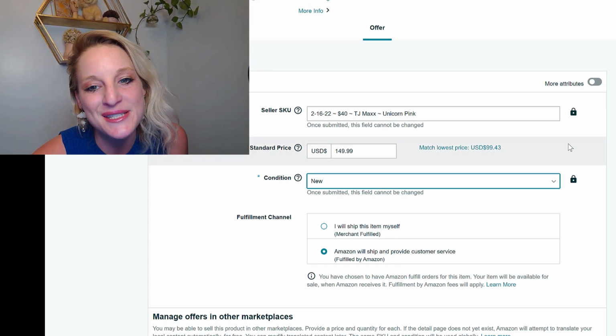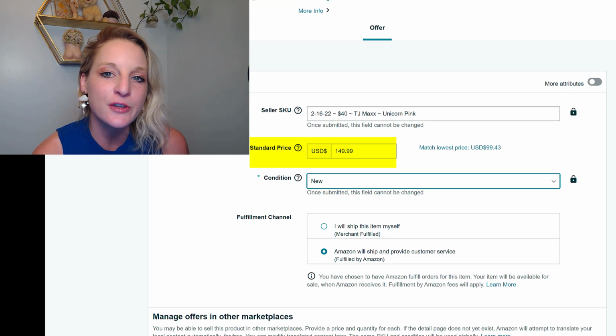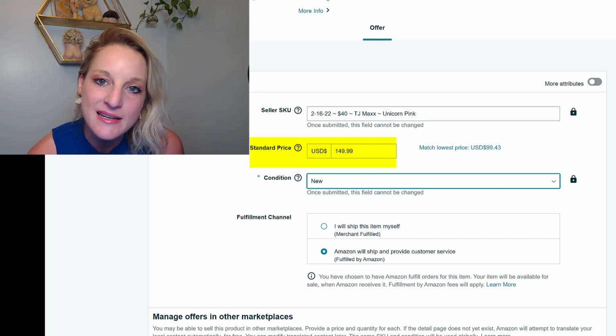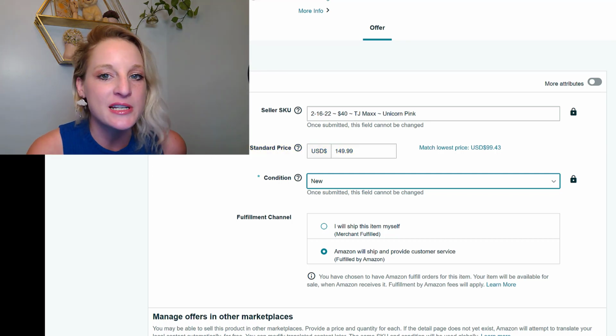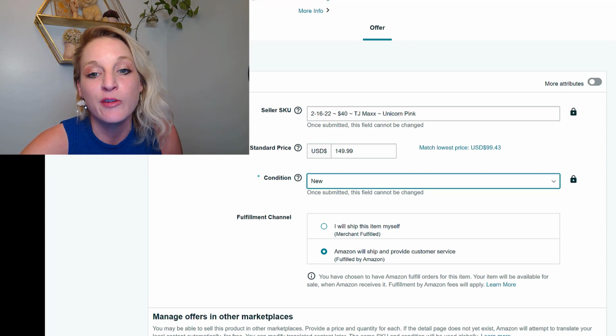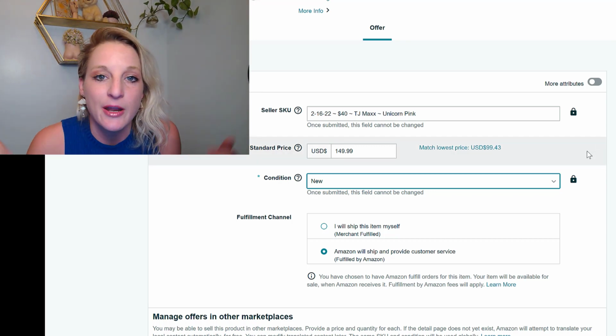So we do the standard price, which you don't always have to go the lowest price, especially if you're doing fulfilled by Amazon, where you send it to their warehouse and they're going to ship it for you versus you sending it yourself. Since the customer is going to get it faster, you can charge a little bit more of a premium, because the lowest price that is fulfilled by merchant is actually about $100.